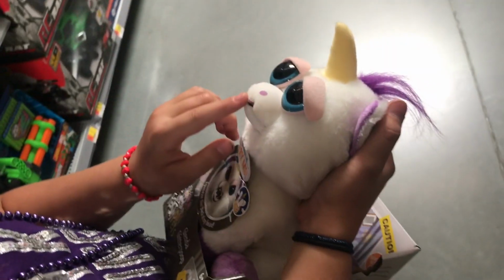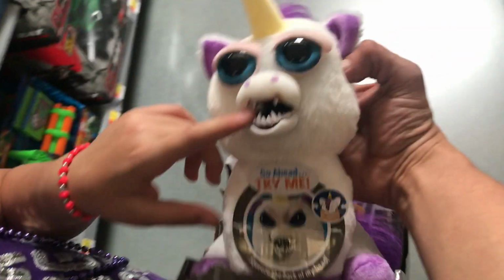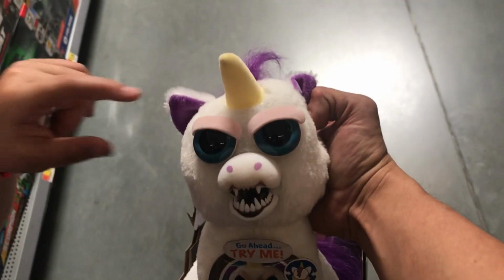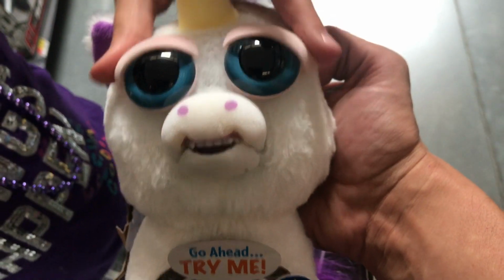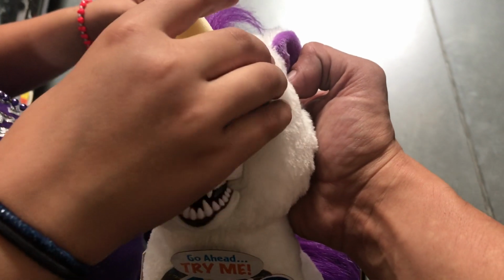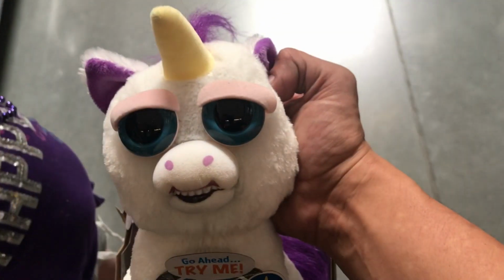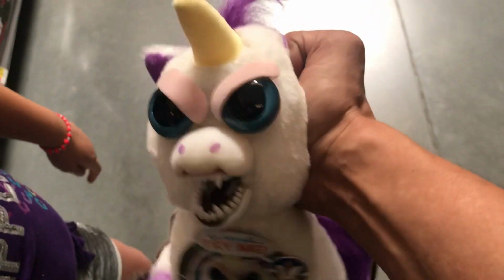Let me see. Oh, it's so cute. I'm hungry. I mean, look at those eyebrows. I'm so mad now. It would still look cute, but just the eyelids moving makes it look mad. You don't even have to squeeze the back of its neck. You can just move the eyelids. Yeah, probably why it's doing that, because someone's just grabbing its eyelids and yanking them sideways. Get off my eyelids.